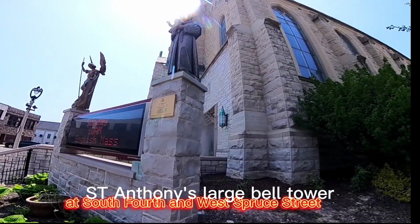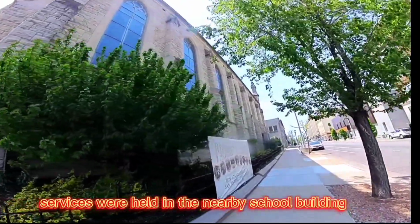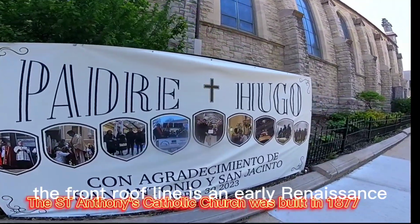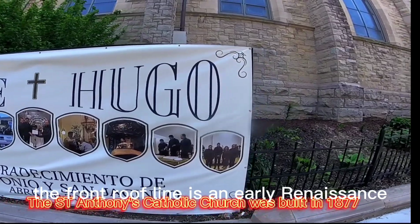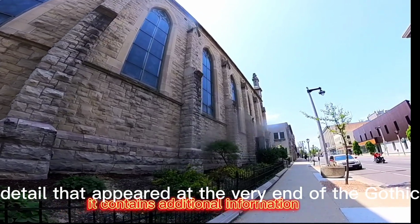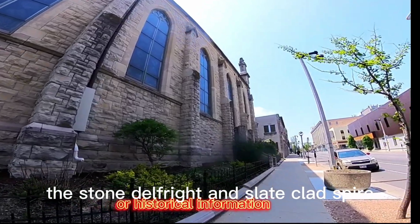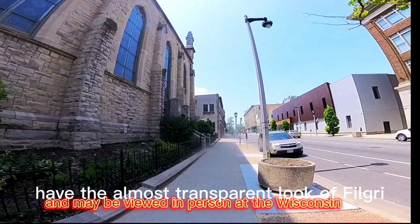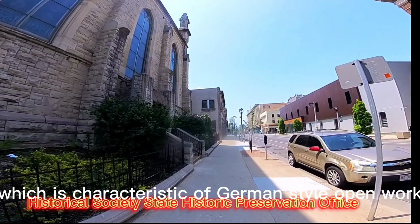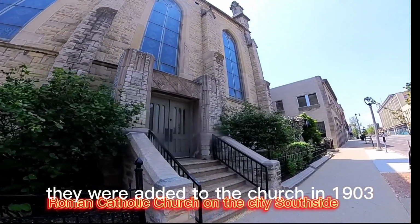St. Anthony's large bell tower is centered at the front of the church, and it ranks as one of the south side's most important visual landmarks. The stepped gable that trims the front roof line is an early Renaissance style detail that appeared at the very end of the Gothic period in Germany. The stone belfry and slate clad spire above the clock faces have the almost transparent look of filigree decoration, which is characteristic of German style open work. They were added to the church in 1903.